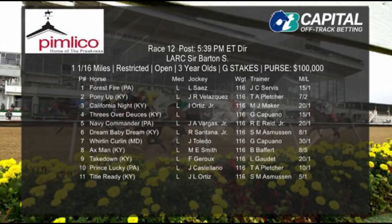Long shot in this race, I have Dream Baby Dream. Dream Baby Dream is that 6 horse we were talking about for Steve Asmussen, Ricardo Santana, that possibly could get lost on the odds board.